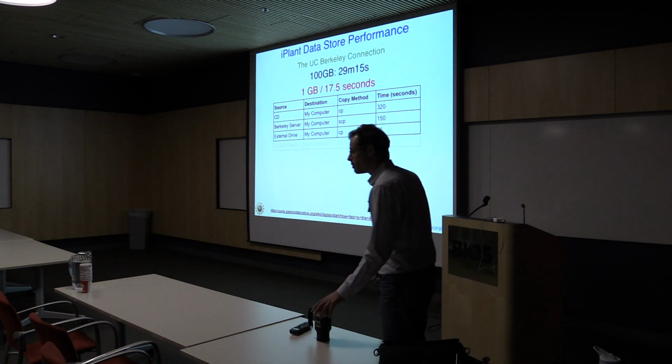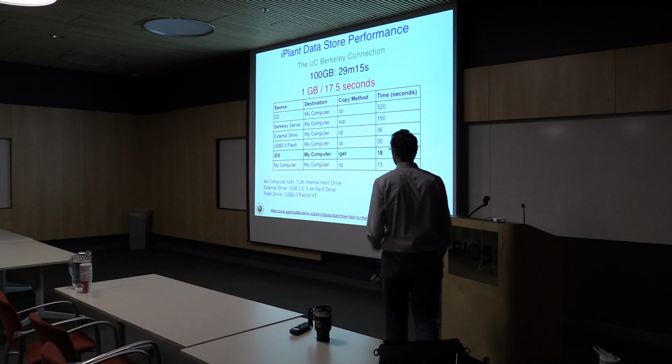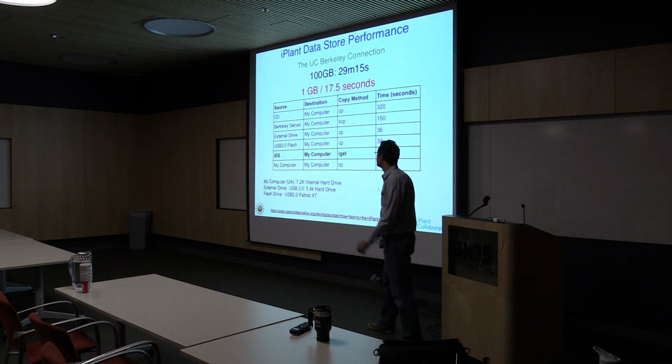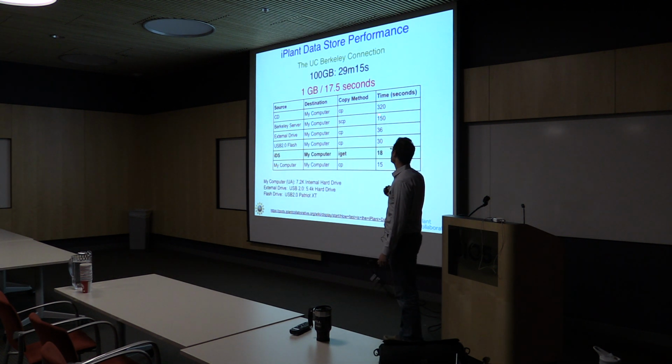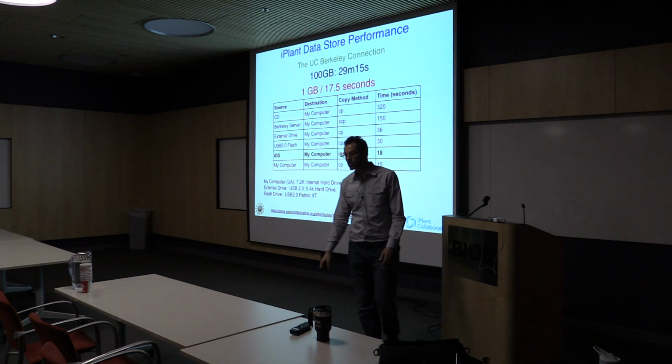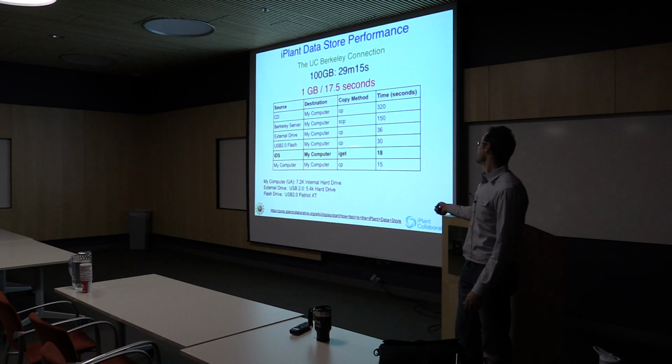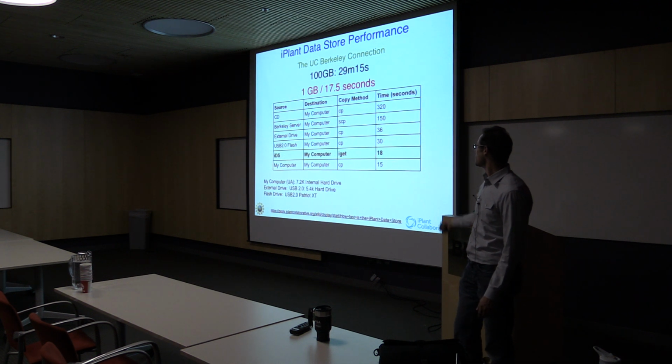Then I did a bunch of benchmarking using my standard desktop Mac, to see how long it took to copy the same amount of data. If you're copying from a CD, 320 seconds. Using SCP, which is a way to copy between two servers, single-threaded, 150 seconds. An external hard drive, 36 seconds. Flash drive, 30 seconds. The DataStore, 18 seconds.